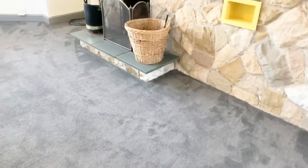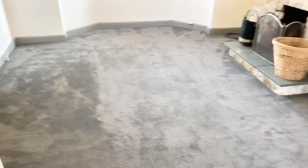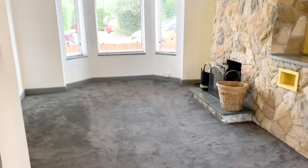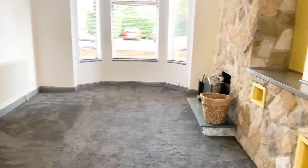You then come through into the lounge dining room, which is all open plan. You've got an open fireplace.